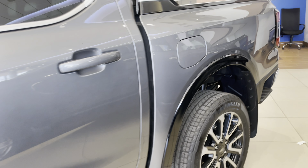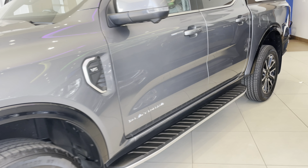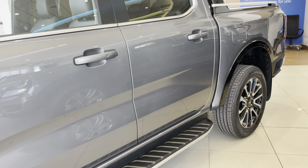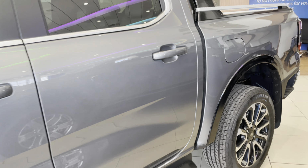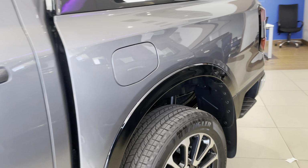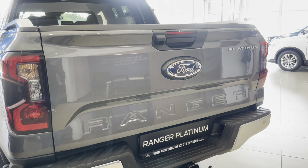And then you get these beautiful, very rigid, solid side steps and the chrome roof rails, which you'll probably never use. As you can see, across the length of the vehicle, the chrome accents still continue, and you also have another Platinum lettering there, which reminds you again that even if someone is looking at your vehicle from the side, they must know that you are in the top spec model.